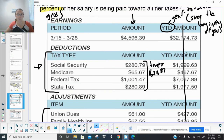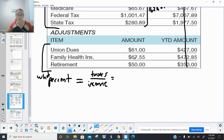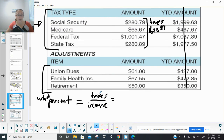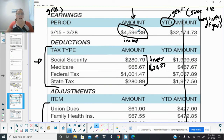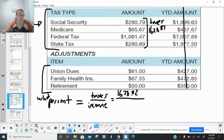Look again at our pay stub. Where is her salary? What's her gross pay? Right here, this is her income. That's her gross income, right? So let's go ahead and come down here. We need taxes on top and income on bottom. So taxes on top, income on bottom. Write out what our fraction is going to be with these two numbers. Okay, taxes are on top, so 1628.82. Be careful, guys. You just got to read. Just because it's a big number or just because it comes first doesn't mean it goes on top.